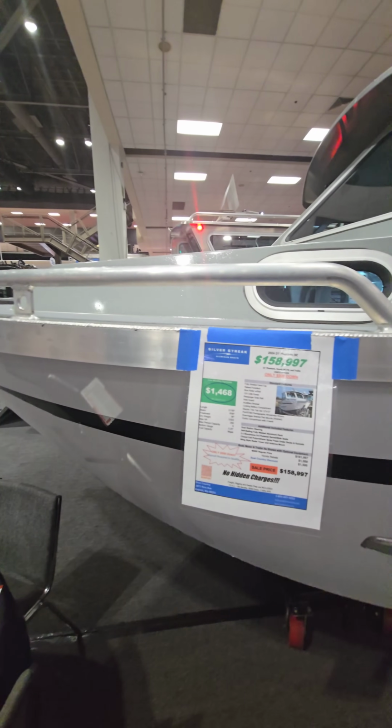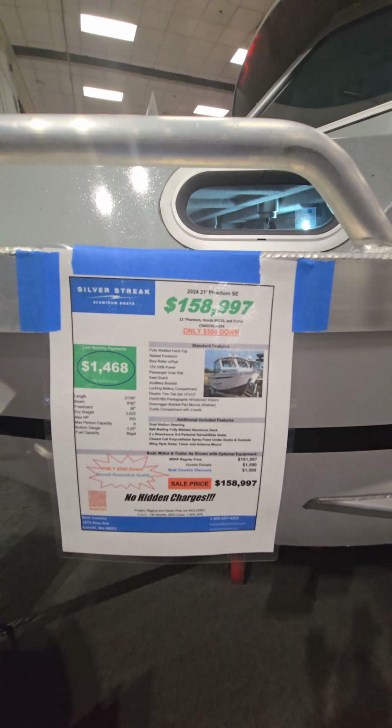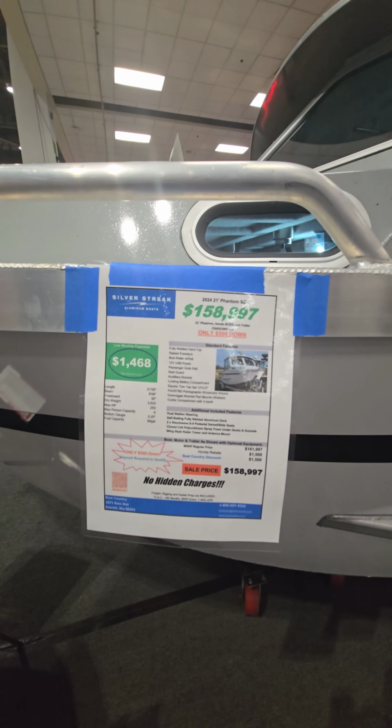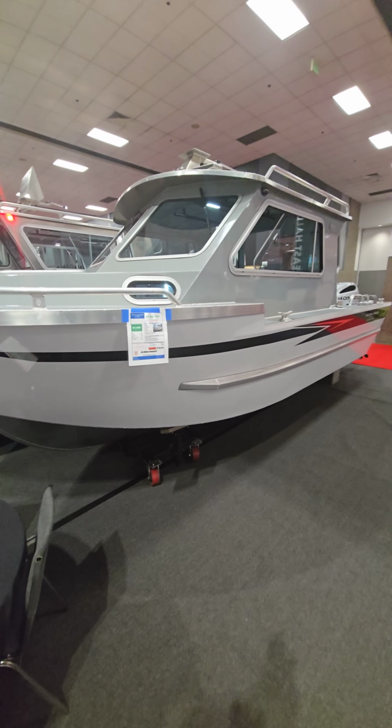We've got this boat priced at the Seattle Boat Show at $158,997. That's inclusive of a 250 Honda, digital shift and throttle, and a 9.9 kicker on a tie bar. You'll see why the price is as it is in a moment here as we walk around.